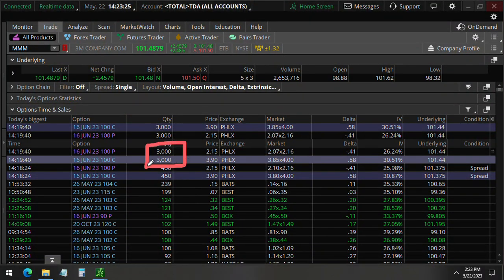3,000 options contracts on 3M. This was just done at 2:19 p.m., which was less than 5 minutes ago. It is now 2:23 p.m., May 22.